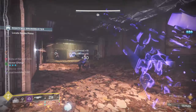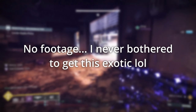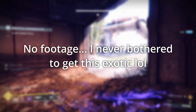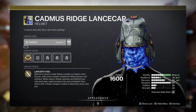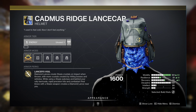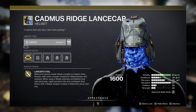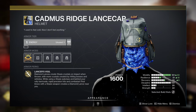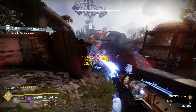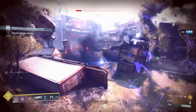Alright, Titans. I mentioned it before, but we gotta talk about Cadmus Ridge Lance Cap. I'm just going to read the description word for word. Diamond lances create stasis crystals on impact when thrown, with more crystals created by hitting bosses and vehicles. While using a stasis subclass and behind your rally barricade, rapid precision hits and combatant final blows with a stasis weapon create a diamond lance near you. Huh? Couple things here. First, what's a diamond lance?